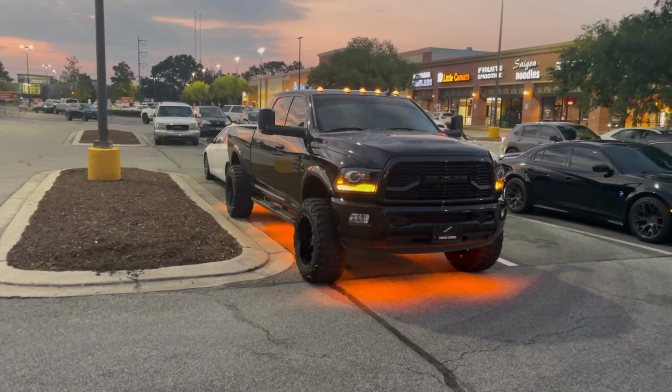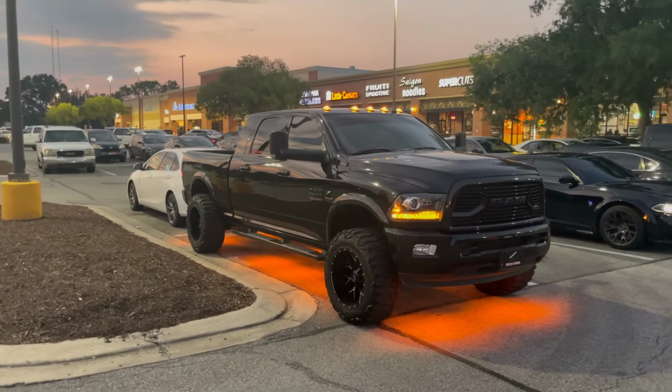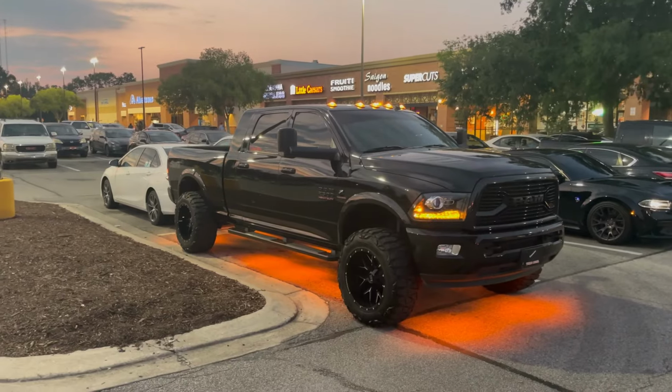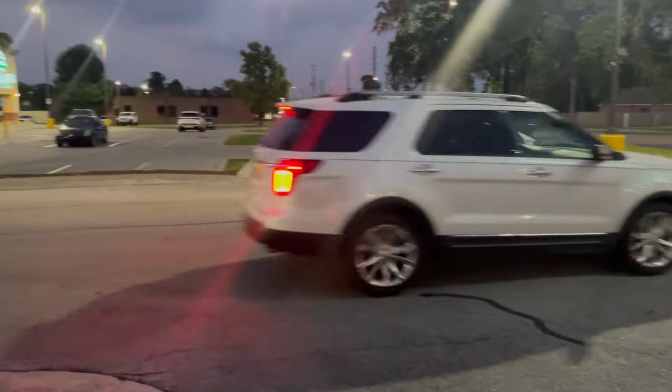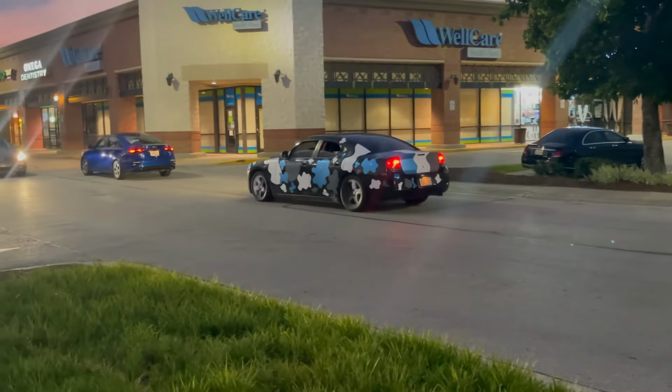Got Howard's truck right here as well, as we see with the orange underglow. Pretty cool seeing that with the black and orange. Got a Campbell Charger rolling right by. Campbell looks crazy, as I see.